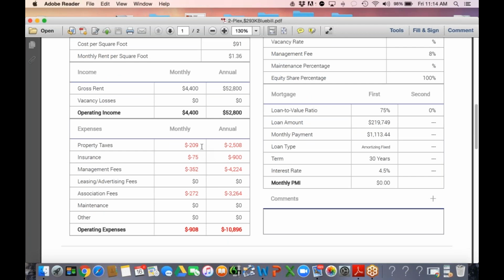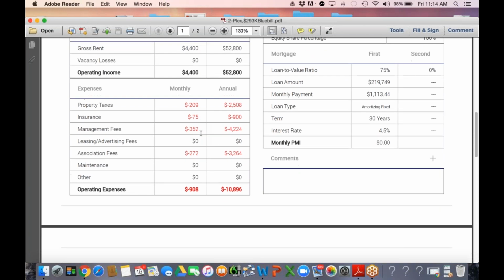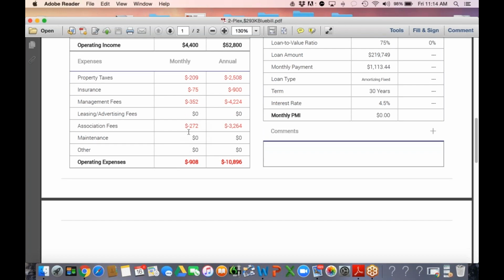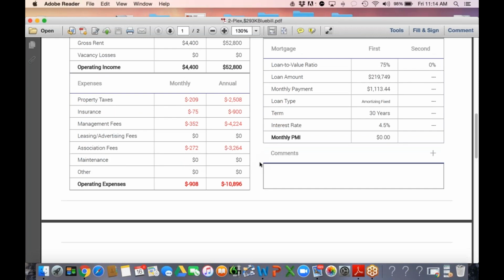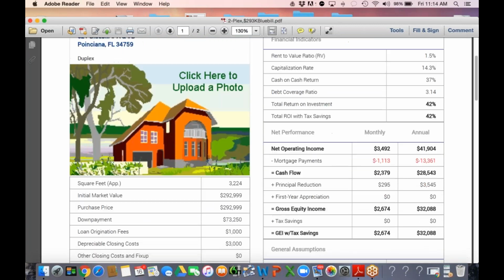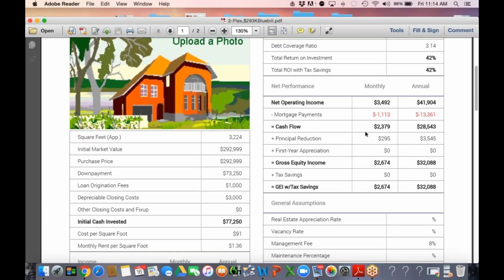If you go over the monthly taxes, as you can see right here, $209 is taxes monthly, insurance $35, property management fee per month $352, and the HOA $272. Total operating expenses $908, and you reduce that by the mortgage, which is a monthly mortgage of $1,113, and that equals your monthly net cash flow of $2,379.